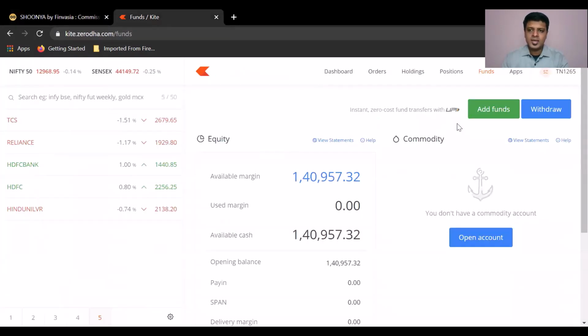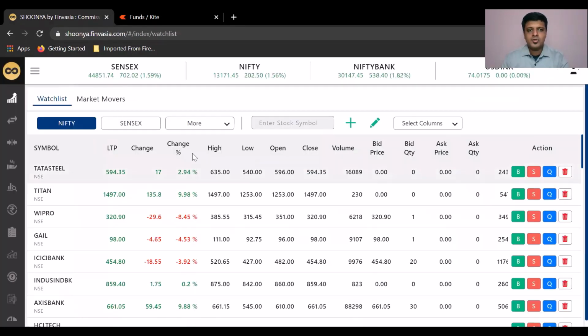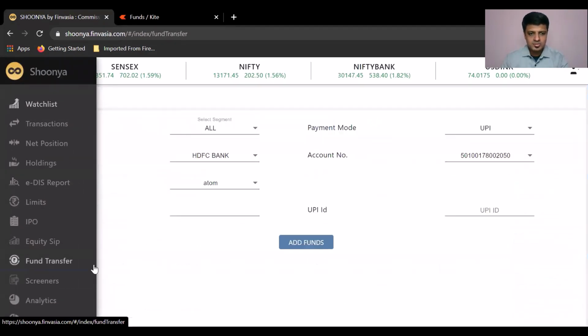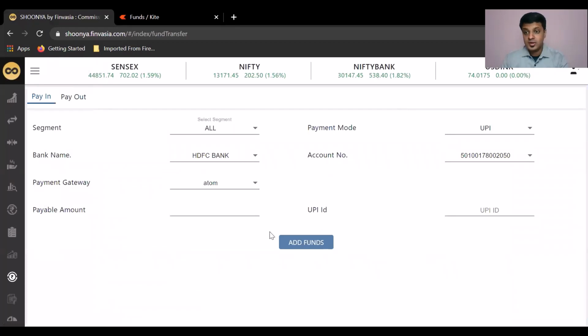In terms of withdrawing and adding, okay, so for Zerodha, it's really easy. You can add and withdraw from the same menu. For Shoonya also, it's pretty much the same. You can add and withdraw using another section called fund transfer. What I've realized from testing it out is that it's not fully activated yet. I still have to email them for payout, which I did yesterday.